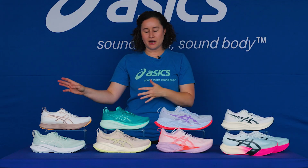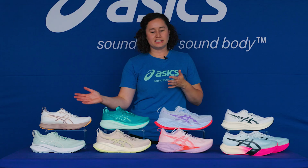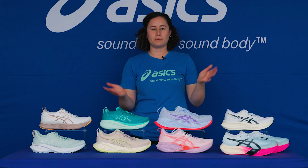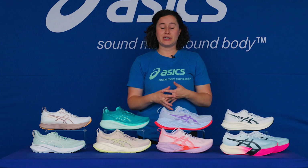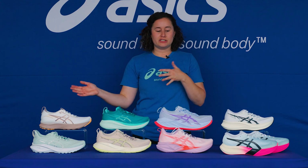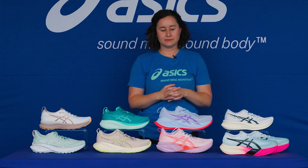So all these products are great to try out in store, see where you feel most comfortable, because it really does come down to what you feel most confident wearing and training in. But awesome options to try out when you are in a store to try out the product.